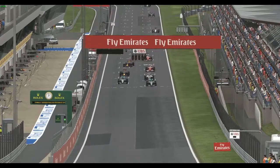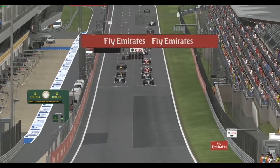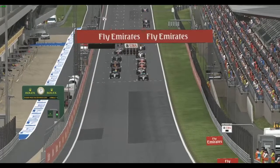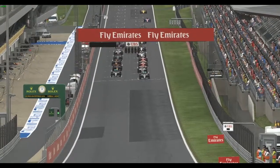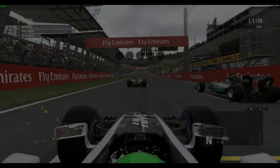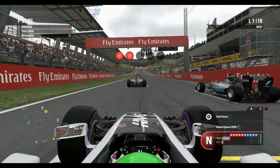So here we are lining up on the grid. You can see everyone lining up on the grid. You can see Vettel behind Raikkonen there. You can see Alonso doing very well from McLaren Honda. As now we have completely lined up on the grid to start the Austrian Grand Prix, the 9th round of the F1 2016 career mode.